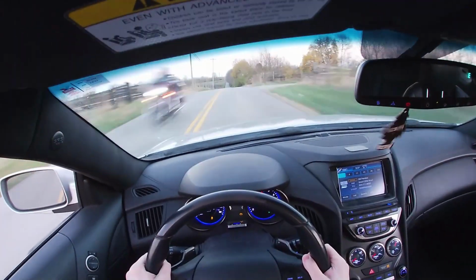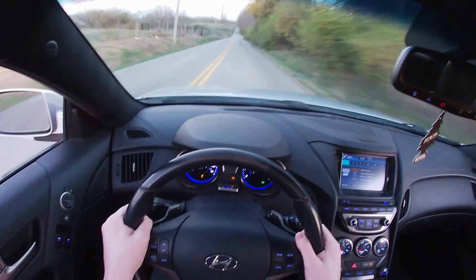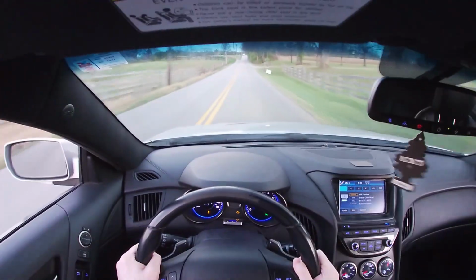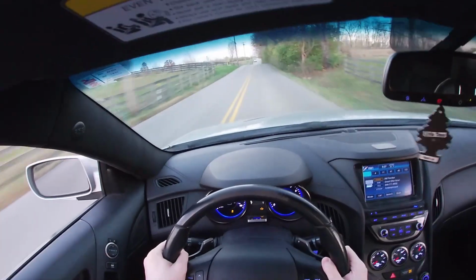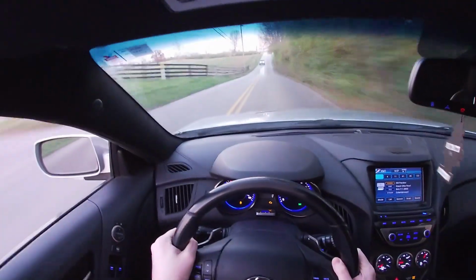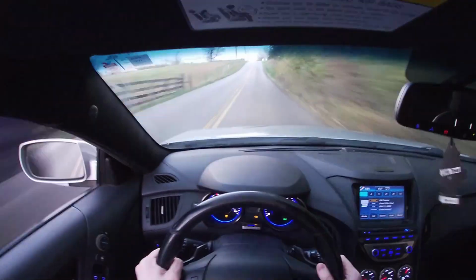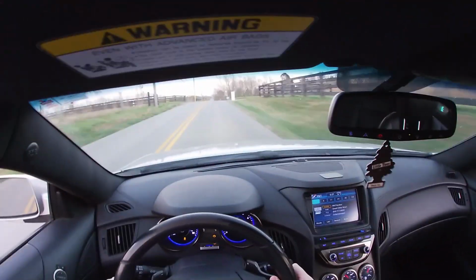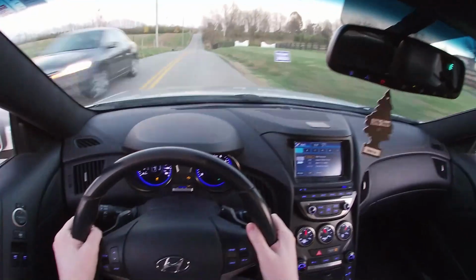That's for sure. She absolutely shreds. That dude was almost in the middle of the road. People around here really don't know how to drive. It's one of the most annoying things ever.